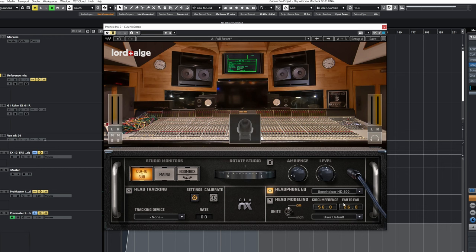Reason being is that maybe I would prefer the headphone mixes when I'm wearing headphones, and maybe I'd prefer the studio monitor mixes when I'm listening back with the monitors. So I wanted to make sure that that didn't really play a factor, or to at least minimize that as much as possible. All right, so let's check out what those results look like.